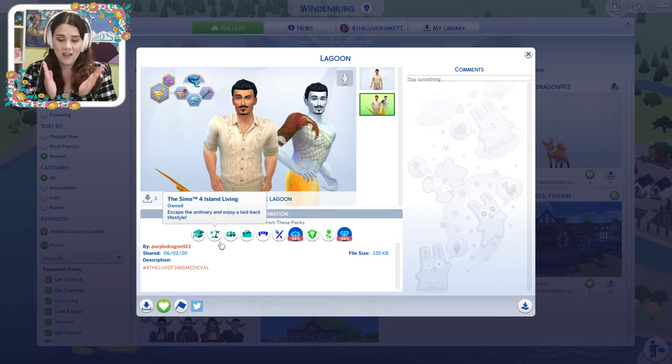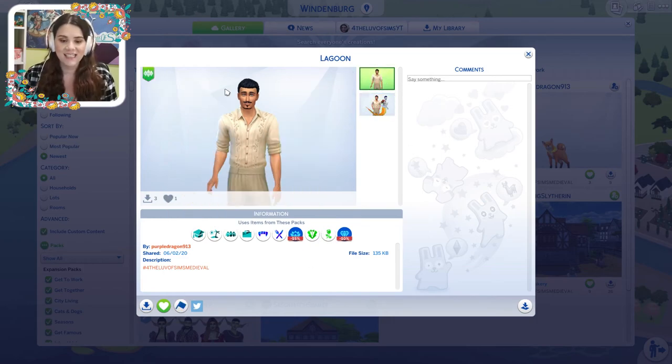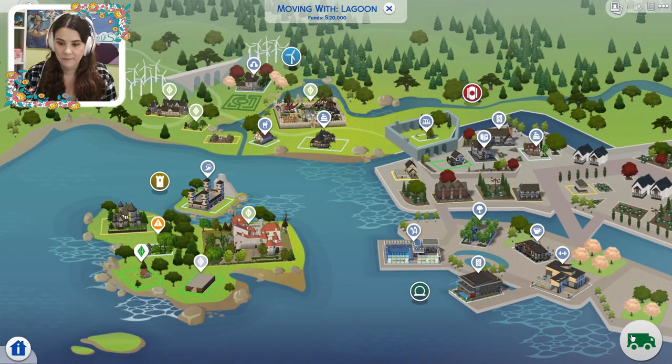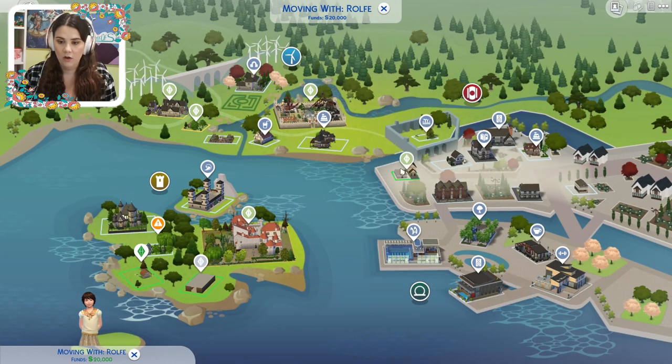Now, I love that this person created a lot of mysterious and magical and mystical creatures for our world, because when I think medieval times, I think of all of that stuff, you know, witches and warlocks and ogres. So it's so cool to have a mermaid, and there's also another one, so I'm really excited about that. I don't own all the packs, so he might not look the exact same, but we're going to move him into this house here. And I think we will add this little one into that household also.